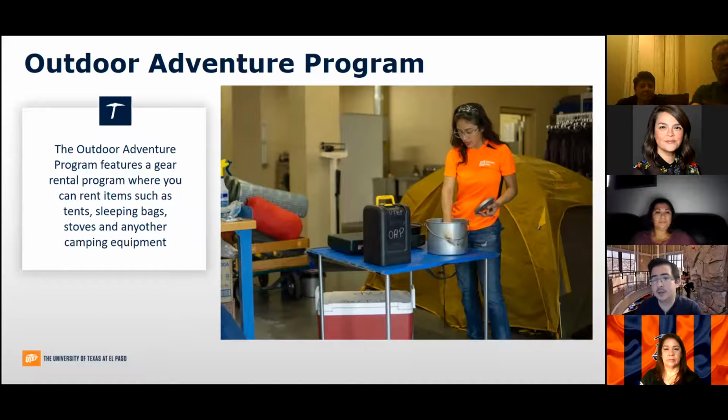Now, we have the outdoor adventure program equipment rental. So if you're planning to go outside with your family on a camping trip, I know if you want to purchase a tent, a sleeping bag, all together just for a weekend trip, it's going to come really pricey. With us, you rent the entire equipment. If you purchase a package with us, it's going to come at no less than $40. And it includes the tent, the sleeping bags, the pads, lantern, stove, portable table, ice chest.